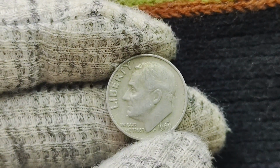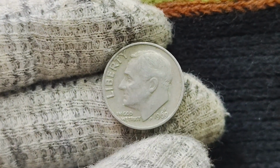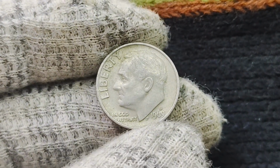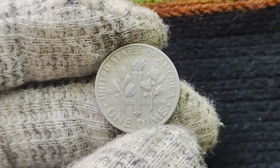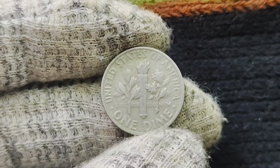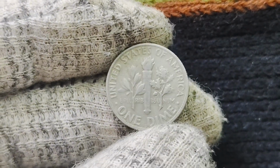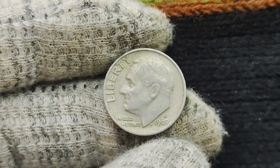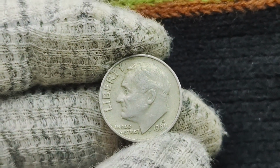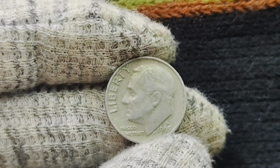It's all about the rarity and the demand. With only a handful of these double die errors in existence, collectors are willing to pay top dollar for the chance to own one of these historical coins. In fact, there have been reports of coins selling for more than $1 million at auctions. The exact price varies depending on the condition of the coin, but one thing is certain. If you find a 1969 D double die dime in your collection or your pocket change, you might just have a fortune on your hands.